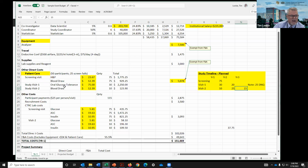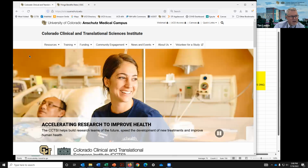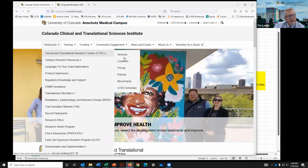So that's kind of how this breaks down. And I've just built these costs up here. My screening visit is an H&P and a blood draw. I'm going to have 75 of those. Here's just a quick example of how you get these costs. If you're going to use a CCTSI resource like the CTRC, you go to our website. If you Google CCTSI, we come up first. You go to the CTRC. We've got a page called pricing.